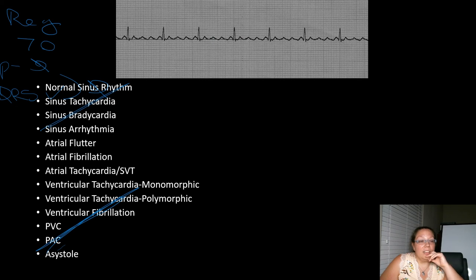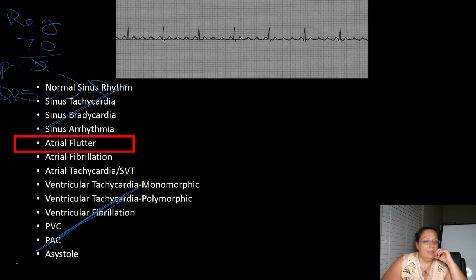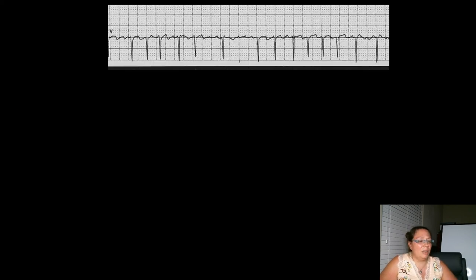Because we got regular atrial rhythms and then regular ventricular rhythms. So is it AFib? No, it's regular. AFib is irregular. Atrial tachycardia? Nope, because we got a regular rate. So we got a flutter going on. Bing! I love a flutter. It's so pretty. All right, what's this?